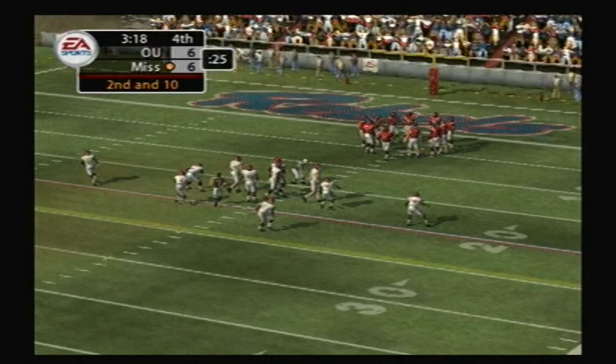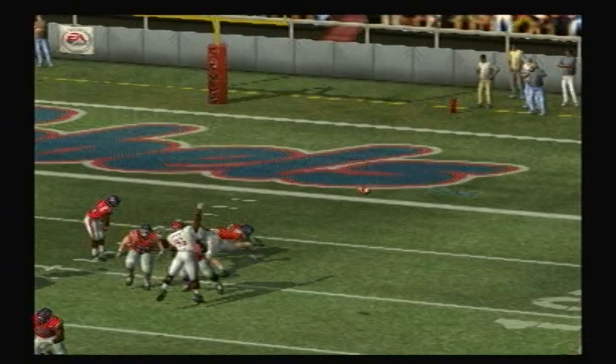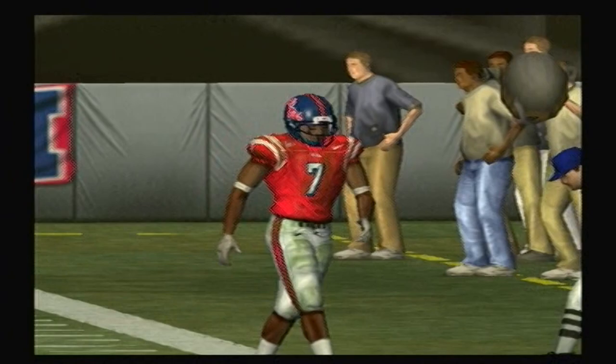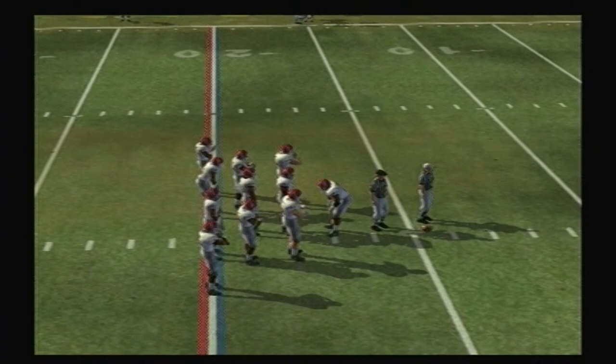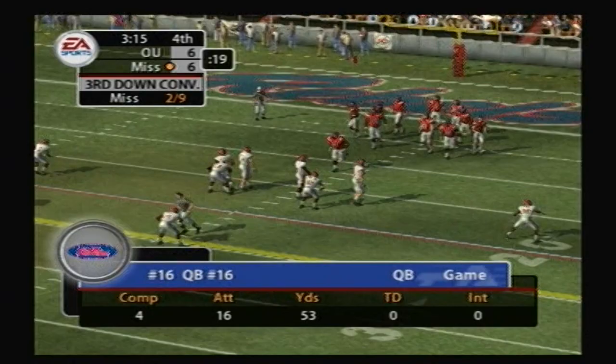Second and 10, ball on their own 15. Number 24, alone in the backfield, drops back to pass. He tosses it short, incomplete pass. The wide receiver couldn't quite hang on to that. Third down and 10 coming up. Ball on the 15.